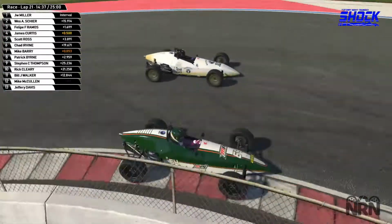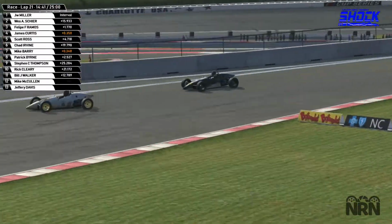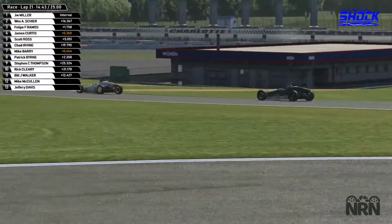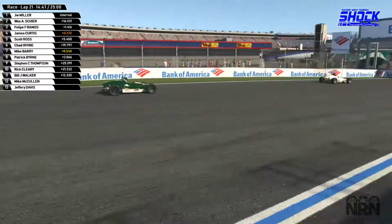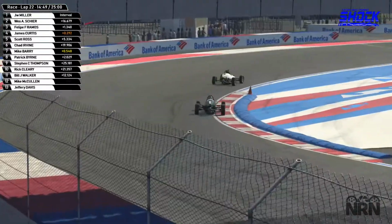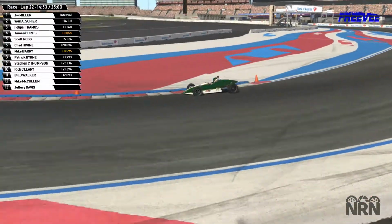Pick up Mike Barry and Chad Irvine. We haven't shown these two guys a ton lately here. Chad Irvine is in some kind of a beer livery out of Cincinnati, but I don't remember what it is and really don't care to remember it either. Actually, let's see if we can bring him up into the booth here.